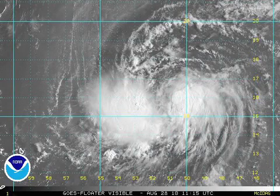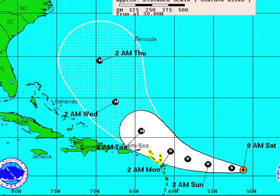There is Earl. Not looking too great, but I think Earl's coming together, and that will be a potent storm, and the National Hurricane Center, of course, is forecasting it to become a hurricane on Sunday.